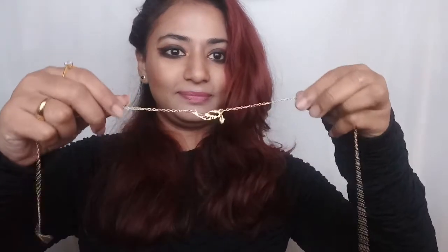And then another thing is this one. I like it so much. You can see some stones on it, and this is kind of a wing, actually a feather, and also a heart shape. And this is a neck piece. I like it. This is actually 90 cents. The chain is too long, but I like it. Only 90 cents, what more can I expect actually. This is too good.